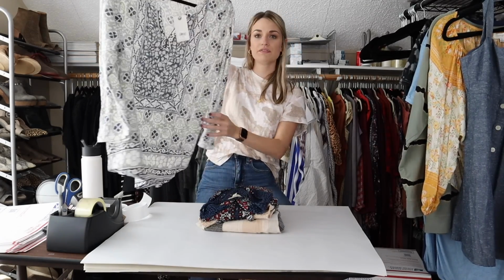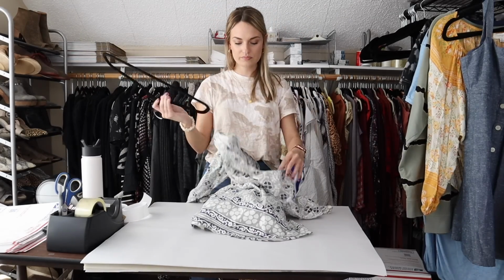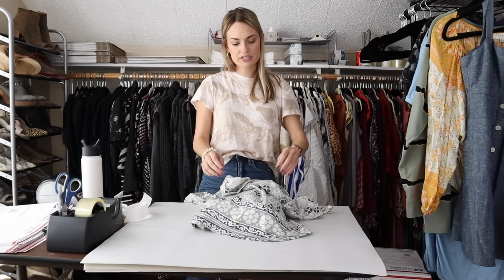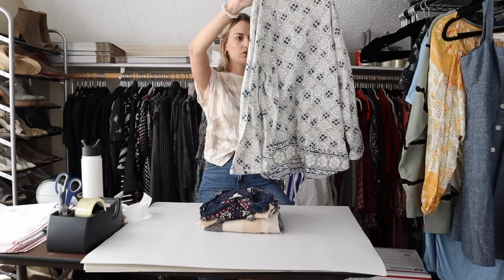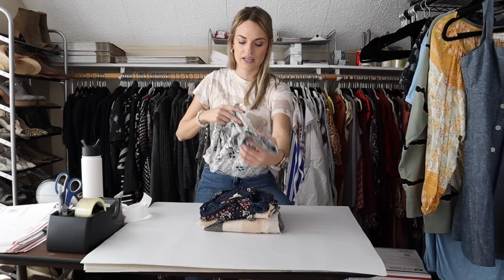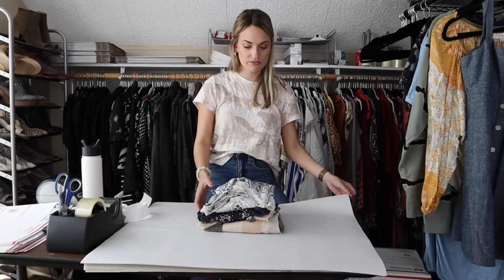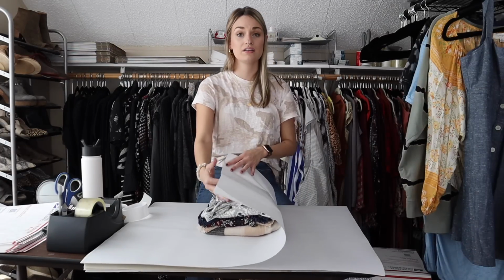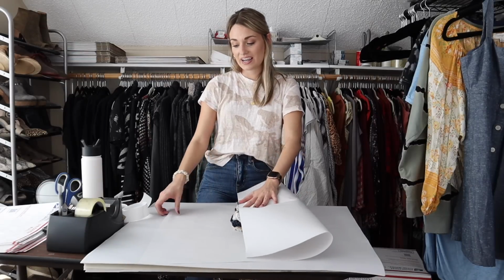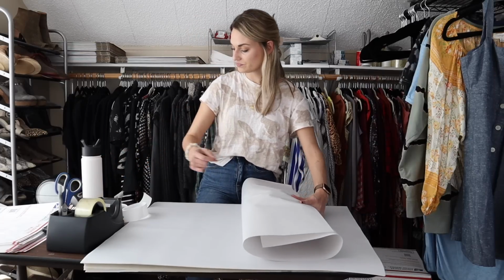This one retailed for $50. I also did like the boho print. I will get pretty much all boho Lucky Brand stuff if it's in a plus size. If it's like, you know, 1X and up, I am thrilled to find it. It does sell very well. Lucky Brand is not cheap, and a lot of people know the brand and really like it.